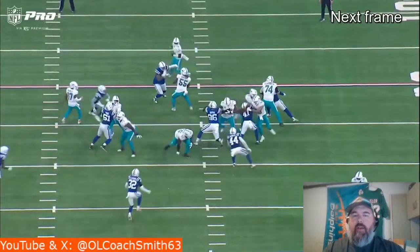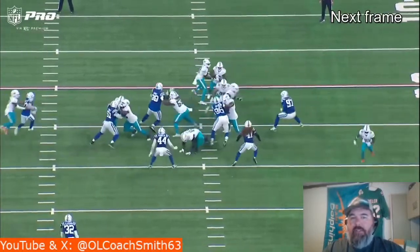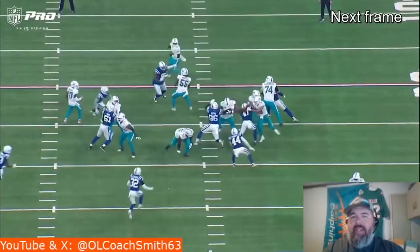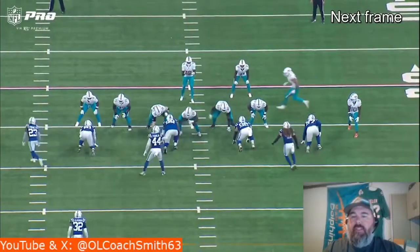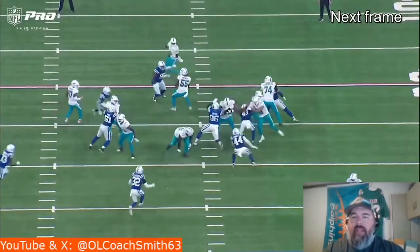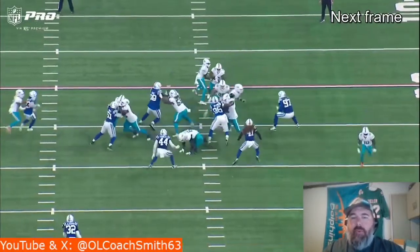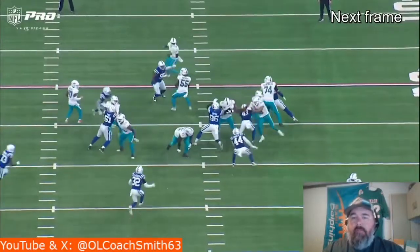But when you talk about being fundamentally sound when you're pulling, the idea here is to get your head to the inside of this defender, and that's what prevents that defender from being able to spin back in and get back into that play. And this is something that Ikenberg did pretty well throughout the game this week.